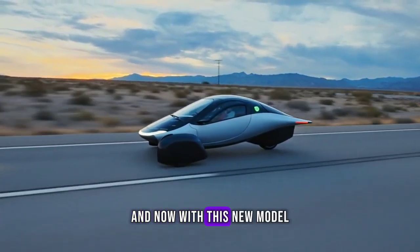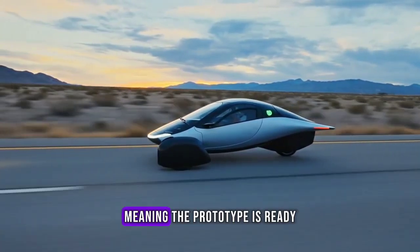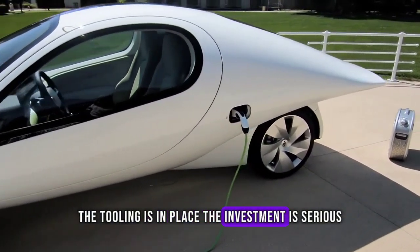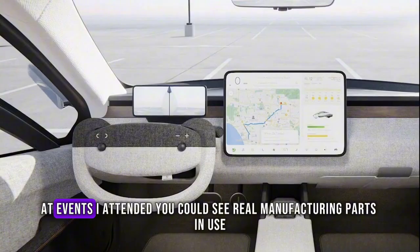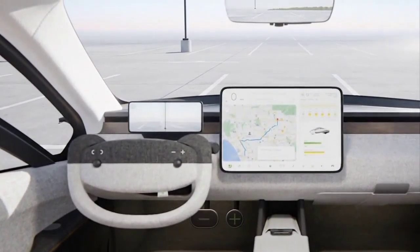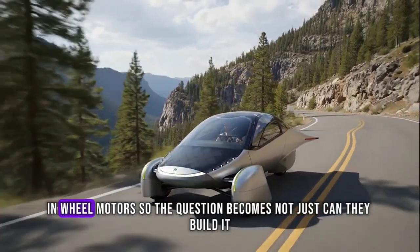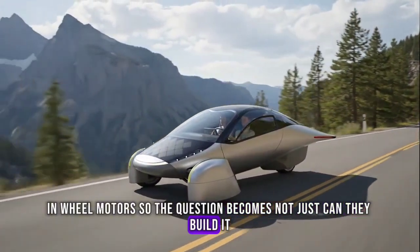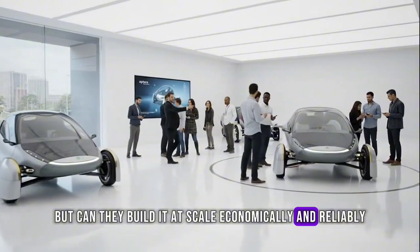And now, with this new model, Aptera says they've got production intent, meaning the prototype is ready, the tooling is in place, the investment is serious. This isn't just a concept this time. At events I attended, you could see real manufacturing parts in use. Carbon fiber panels, injection molded components, in-wheel motors. So the question becomes not just, can they build it? But can they build it at scale, economically, and reliably?